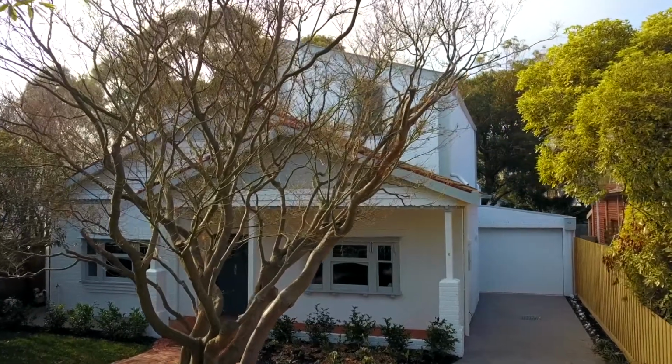When we come back, we check out this home that is traditional in the front and modern in the back.